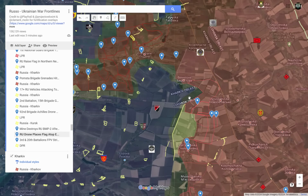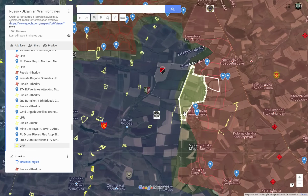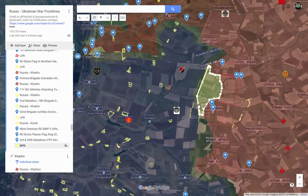Besides that, you have this report from the Ukrainian side of a Russian advance north of Samakivka, amounting to 7.6 square kilometers. And in this case, it is largely just open fields, but it does pave the way for future assaults in the direction of Lozova, and also creates a precarious situation for the remaining Ukrainian squads that are in the salient between Pischane and Samakivka.